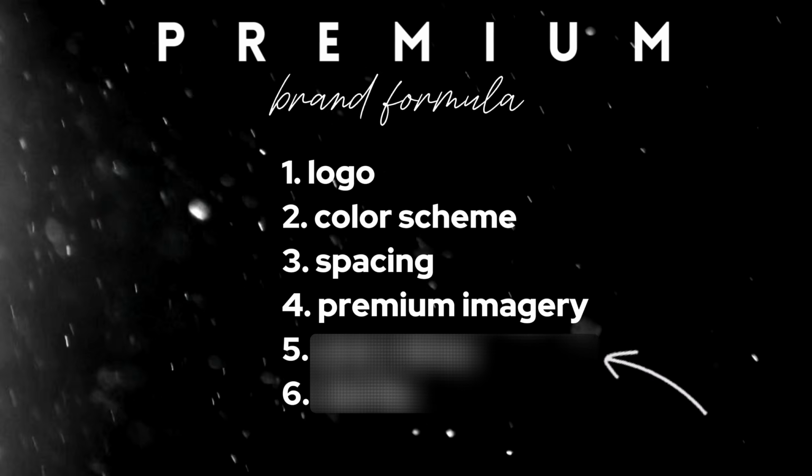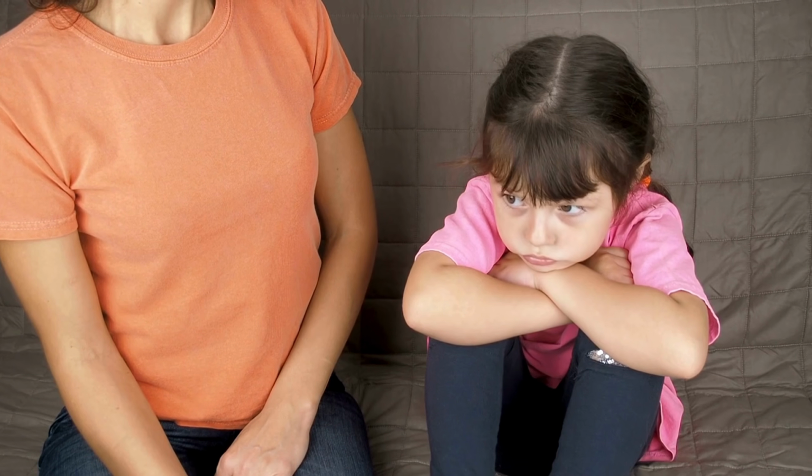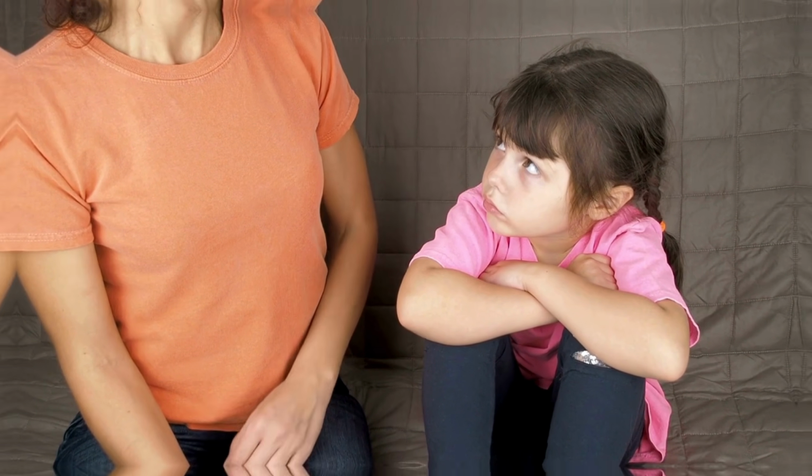Moving on to the next element, which is your story. Look at the founding years of these luxury brands. Unfortunately, most of us solopreneurs cannot boast a history of 200 years. So what do you do instead? You can still tell your story because that's what captivates attention. And your story is much broader and much bigger than the years that your company has existed.